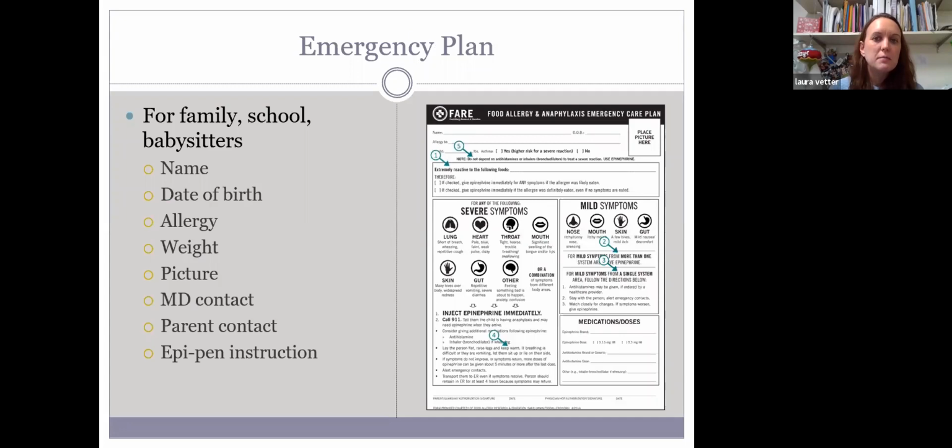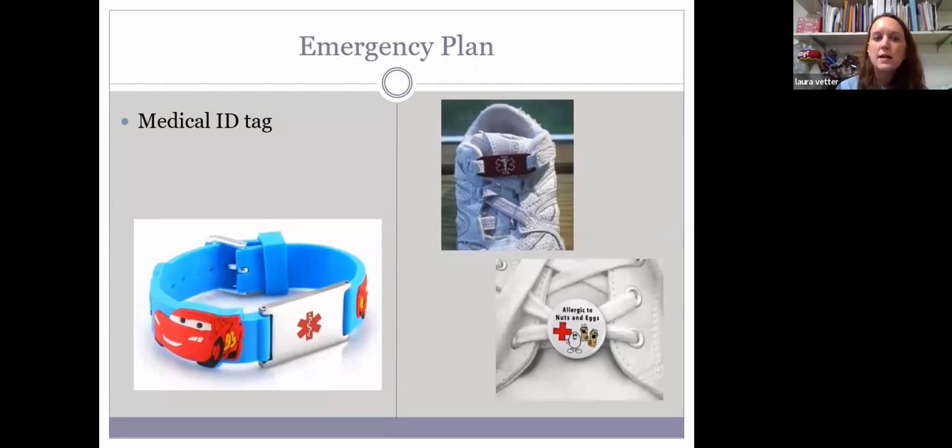Always have an emergency plan for yourself or your child. FARE, which is the Food Allergy and Anaphylaxis Network, has a great emergency care plan on their website, and they have a lot of great information for yourself, for caregivers, for parents, and for schools. Medical ID tags are a fantastic item for yourself or for your child that indicate food allergies too. So again, people know how to help treat you.